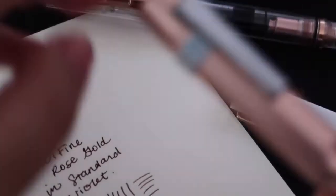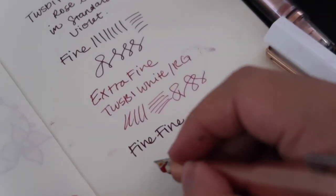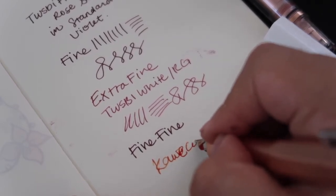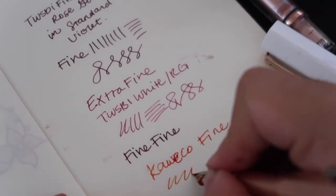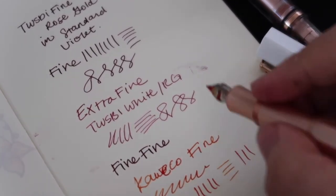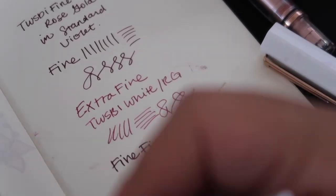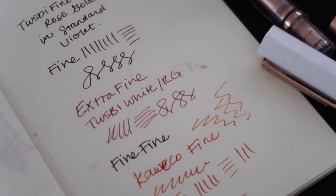This is the Kaweco extra fine. Oh no, this one is the fine. Interesting. The fine's a lot scratchier. Can't really tell the difference between the fine and the extra fine.